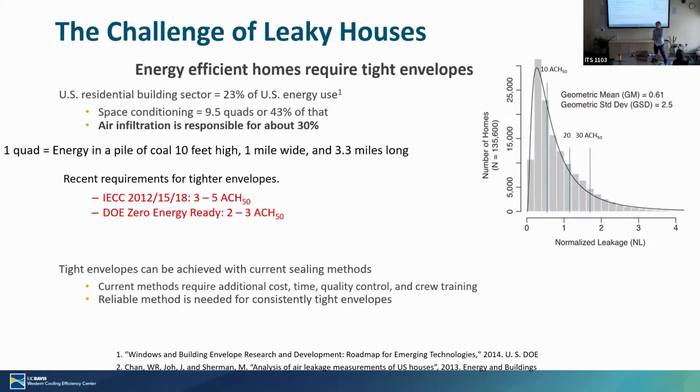So why do we care about leaky houses? Well, in the US, the residential building sector accounts for 23% of all energy use, and 43% of that is space conditioning. And then 30% of that is just due to air infiltration or leakage. So 9.5 quads for space conditioning, that's a ridiculous amount of energy, a quadrillion BTUs. That's a pile of coal 10 feet high, 1 mile wide, and 3.3 miles long.